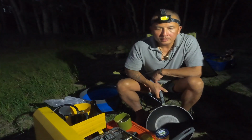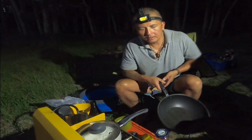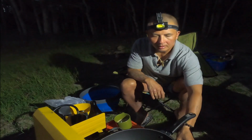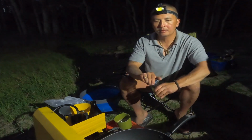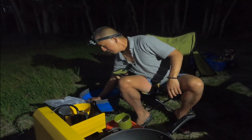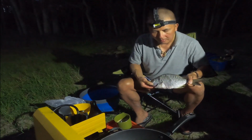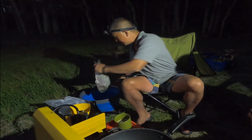Okie dokie, so the rice is just about done. I'll take that off the heat and it'll continue cooking on its own. It's time to get the fish going. So I'll heat up some oil in the pan, just on moderate heat. And this is Mr. Chunky Bream that's going to be on the menu tonight. Get a knife and we'll give him a couple of scores on the side.